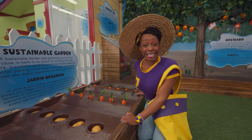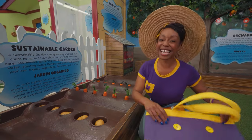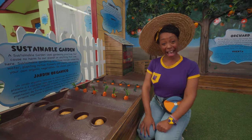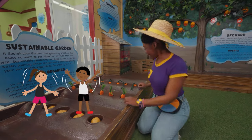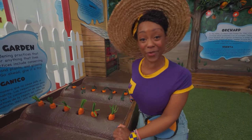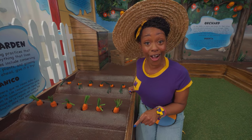Let's take a closer look. Hey! This is a vegetable garden. Yeah, that's where lots of yummy vegetables grow. Vegetables are really good for your body. They help you stay healthy and strong. Oh, and there are so many different types of vegetables. But these vegetables are growing underground.